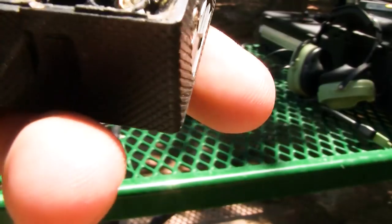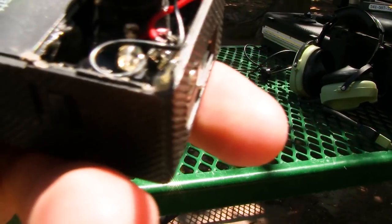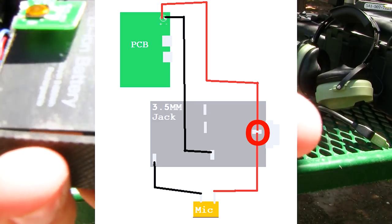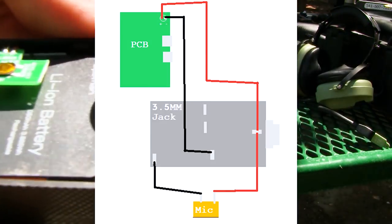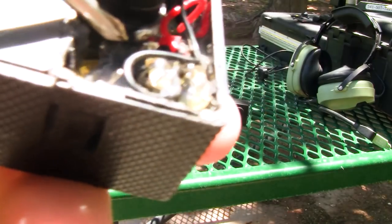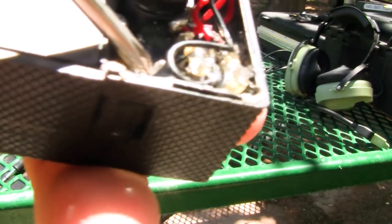It's kind of hard to see here, but I had to solder this microphone jack to the ring and the sleeve. I'll pop up a diagram right now just so you can see where I wired it. You may be able to see there is another spare terminal right there I'm pointing at, and a spare terminal right here.